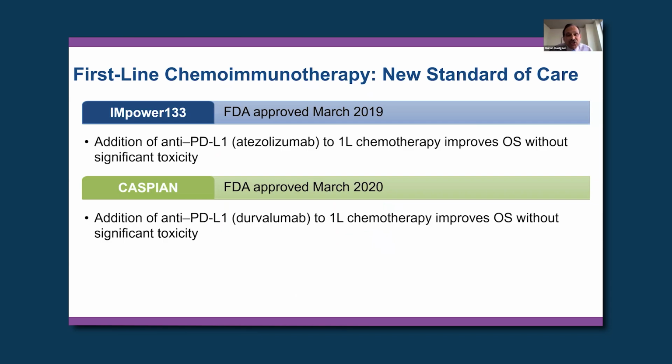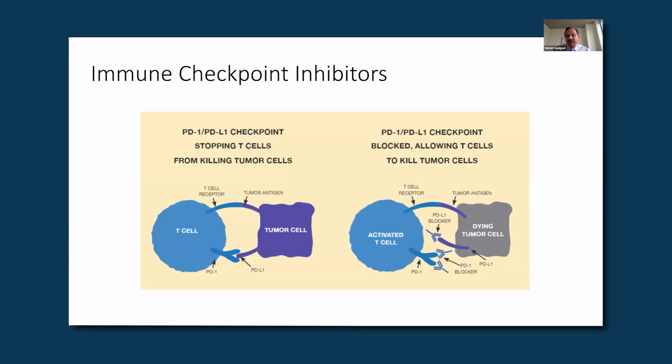So what really changed over the last 4 or 5 years? Prior to that, for 30 years, the only thing we did as far as treatment that goes everywhere in small cell lung cancer was chemotherapy. What changed about 5 years ago is we looked at adding immunotherapy, and we found an improvement when we added immunotherapy to chemotherapy. So what do I mean by immunotherapy?